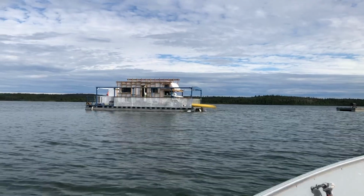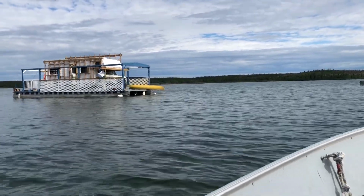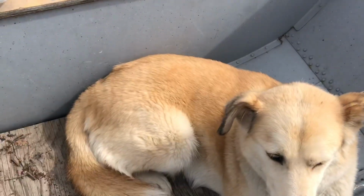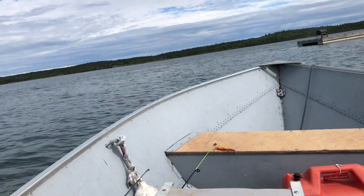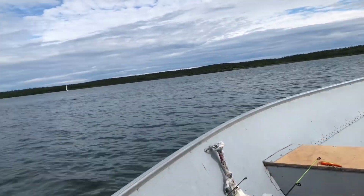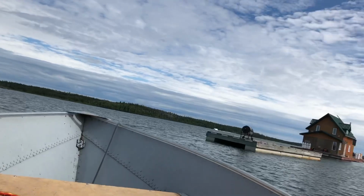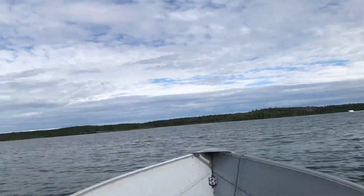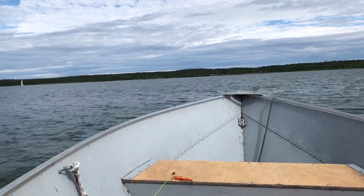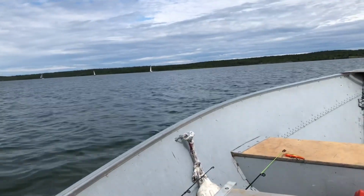Why not? A camper on a pontoon boat. Lola's just hanging out. She doesn't mind the boat. Yeah, it's funny, there's a dog there. You'll often see cats and stuff. Pretty cool. Shallow here, as long as there are no rocks. So we'll get out into the main bay here and out we'll go. Islands. Lots of sailboats out today. It's Sunday. I think there might even be a race today.